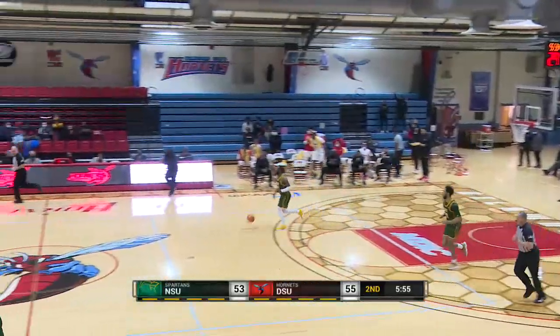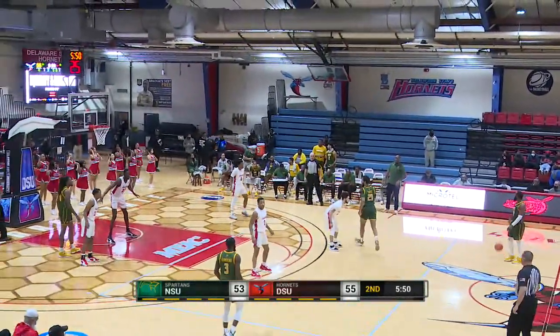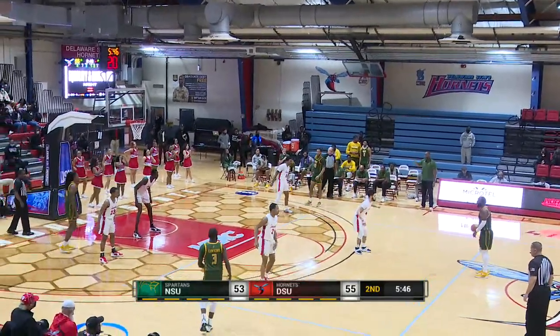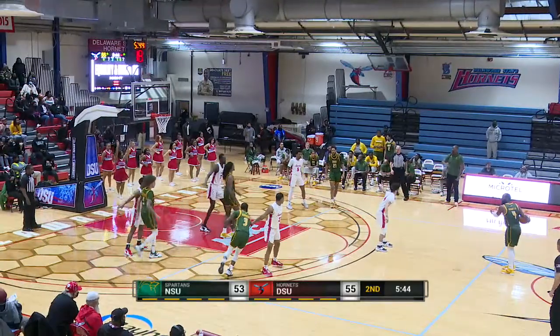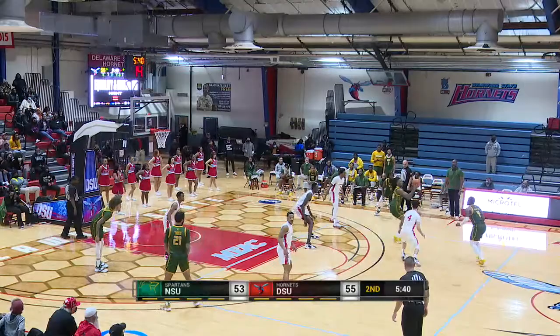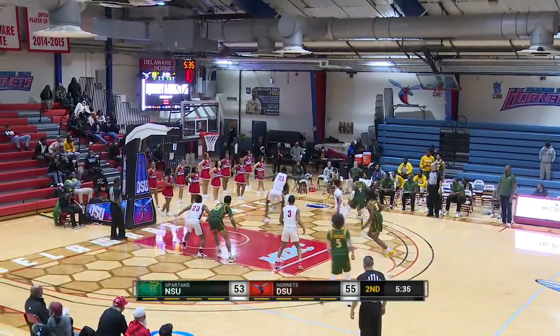And that's not good for Norfolk State. He's got a nice group of hitters shooting the ball well from the range. 55-53. Fragala tonight with a dozen. He only had 4 points in his last 3 games. Bryant passes it off, gets some help as Bankston comes out, gives it back to Bryant.